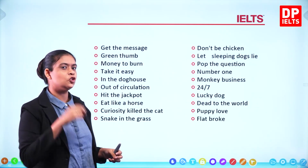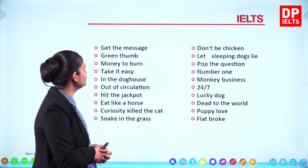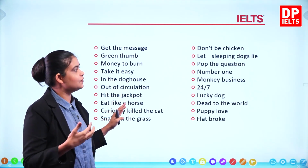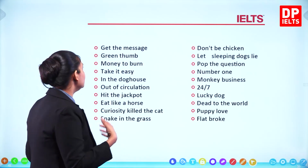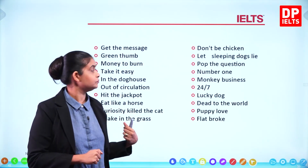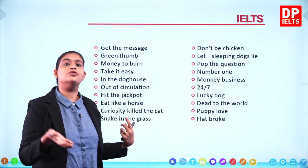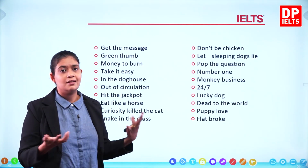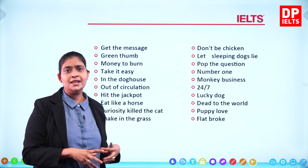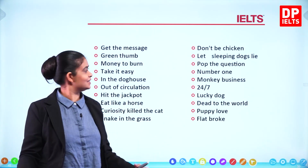Get the message. What does that mean? We'll have a look at each of these, right? But for now, let's have a look at it very quickly. Get the message is to understand something. Green thumb is that you are able to grow a lot of plants. Money to burn is basically you have a lot of money. You have more than what you want.